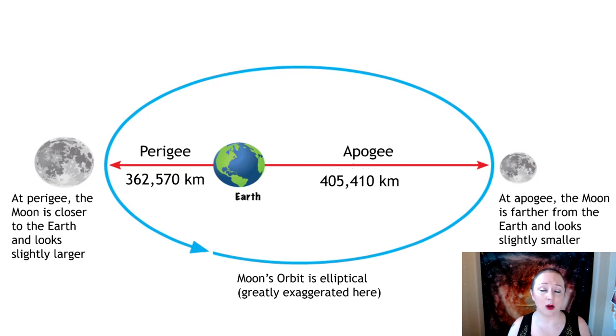Its orbit is not a circle, it's elliptical, as drawn here. And when it's closest to the Earth, and that's what we call perigee, it's about 10% closer than it is when it's at its furthest point. So because it's closer to us, it is going to be bigger. It's going to be about 10% bigger than it is at its furthest point. And that's really interesting because it really does look bigger.